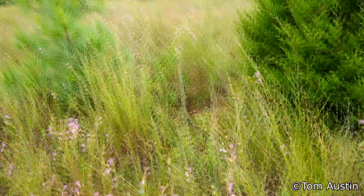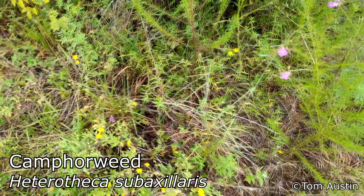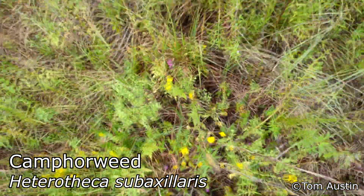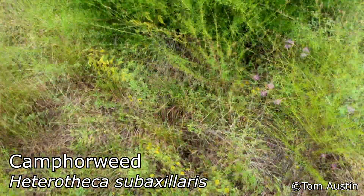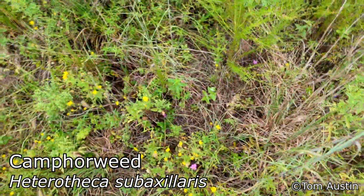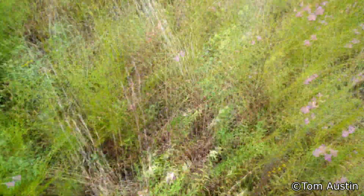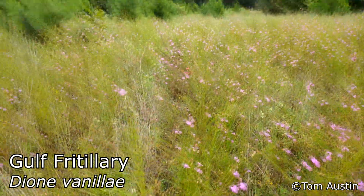And here is another key component of this meadow, camphorweed. Heterotheca subaxillaris. So this thing is named camphorweed because if you take the leaf and crush it up and smell it, sometimes, maybe occasionally at some sites, on some plants, it smells like camphor. Don't ask me, common names are weird sometimes. But this is kind of a middling pollen and nectar plant. But again, it's one of those ones that will grow on practically any site, no matter how poor it is. And it does really well out here. Speaking of things, here is a Gulf fritillary working that purple false foxglove for nectar.